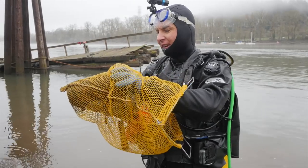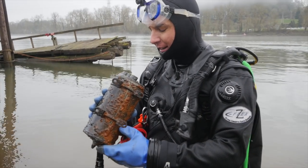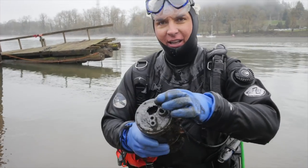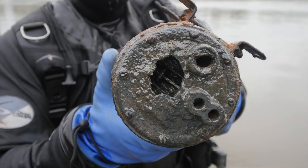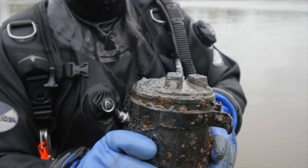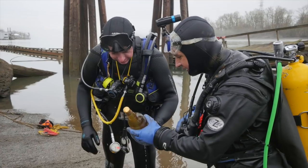And this, I think, is a car part, or I'm not sure. It's got some springs inside. Kind of looks like it's rusted out inside. Kind of looks cool. See inside there? It's a little hard to see. Yeah. That's cool. Probably not gonna keep that one. Probably gonna throw that one away.